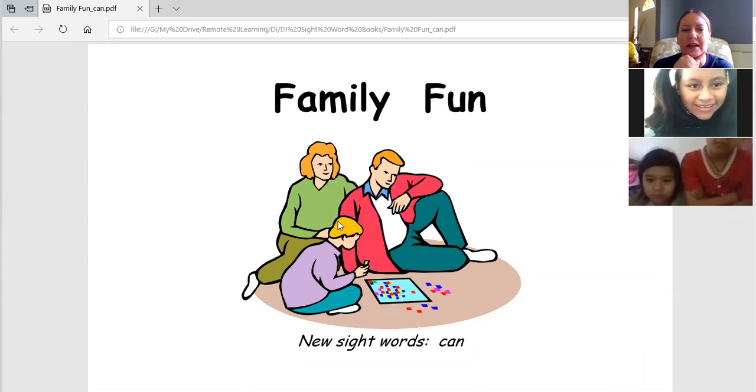Father. Uh-huh. Who's that? Mother. And girl. It might be a girl. It might be a boy. It's hard to tell, isn't it? Could be a son or a daughter. Okay, so our boy? It could be a boy. It looks like a boy, but I don't know. Okay. Family Fun. What's the title? Family Fun. All right, and here's our word for today.